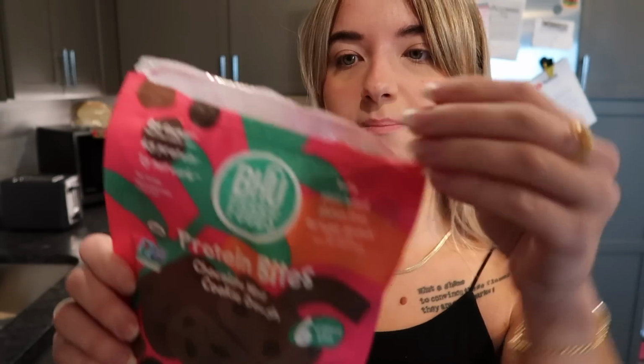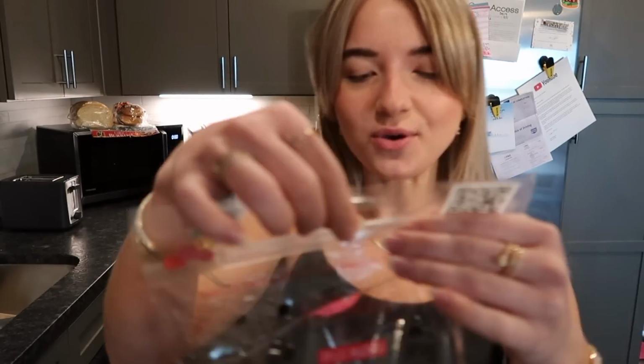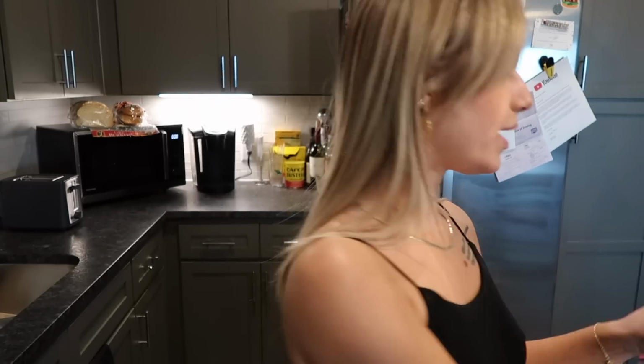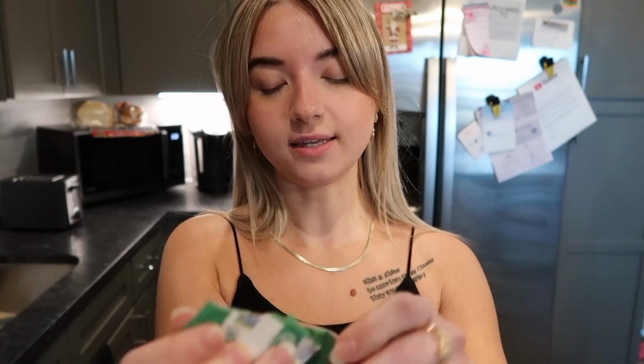So I got these in a Whole Foods video that I did recently, and they are actually pretty good. I didn't love them in the video, and I think it's just because I ate it after eating everything else. Whenever I had it just on its own in the morning, it was really good. So it's these protein bites, and I have chocolate mint cookie dough, and then I'm also having some cherries. I'm actually almost done, so I think I'm gonna finish these this morning. But let's go ahead and eat this.